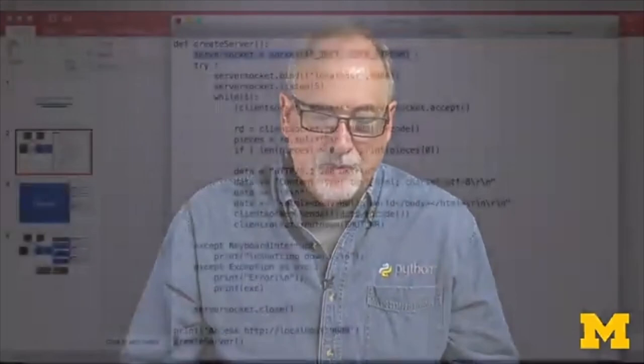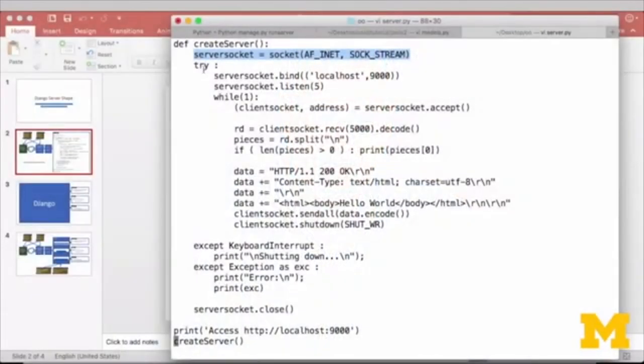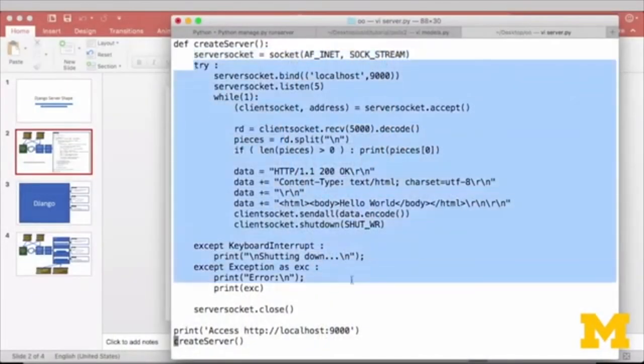This is the server side, because in Django, you're building the server side, not a browser. A browser is the client side. This is the server side. And we wrap this whole thing in a try and except, because I need to close these sockets. It took me about an hour to write this code, even after I found it on Stack Overflow. So you don't really want to write this. And I'm glad it worked.